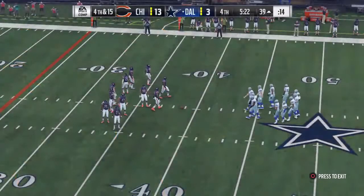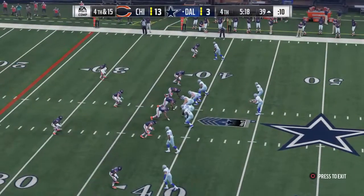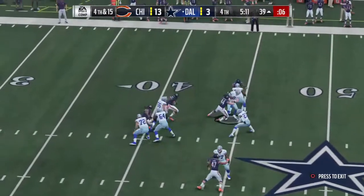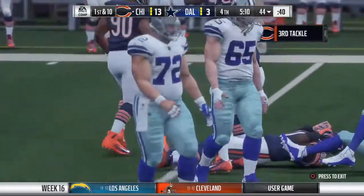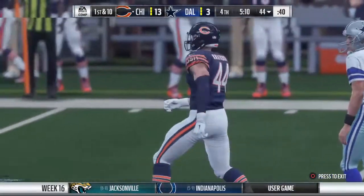All right, they're going to try and keep hope alive here on 4th down. They're going for it. Here we go now. Green 39. Green. Got to try it here. He's back to throw. Under pressure again, and down he goes again. Nick Kwiatkowski. Tough to handle on that blitz. He gets him for a loss of 5.